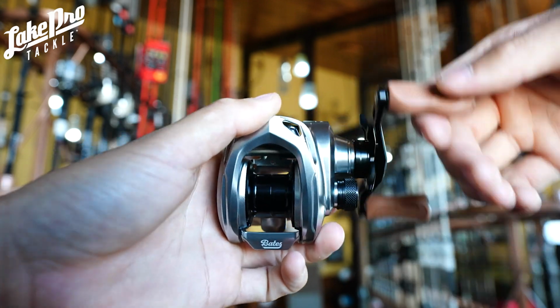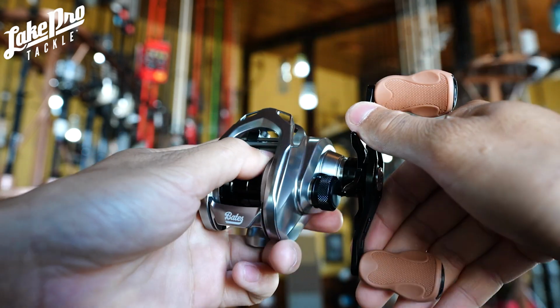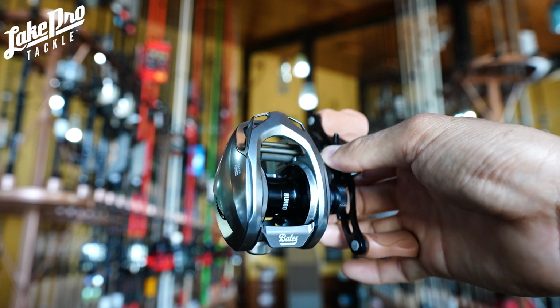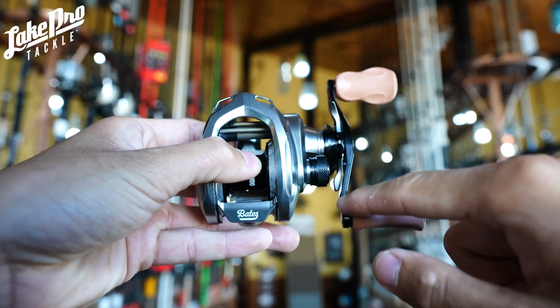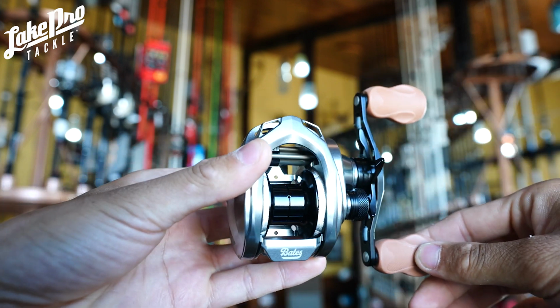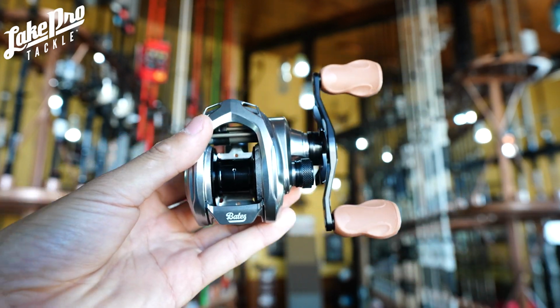And right off the bat, guys, it is extremely, extremely smooth. So we'll go over all the bearings and the internals and how this reel stands out above the rest. But going forward here, it's got an 88 millimeter long handle, so it's gonna be a little bit smaller, obviously very comparable to other reels in this size category, like the Daiwa 70 or an Aldebaran or something like that.